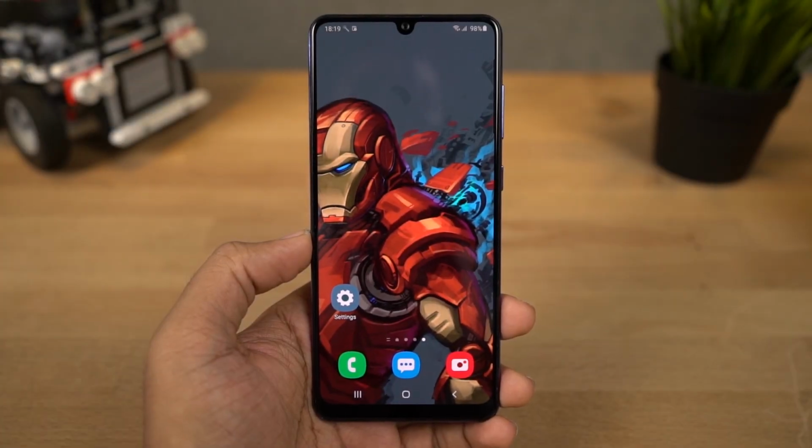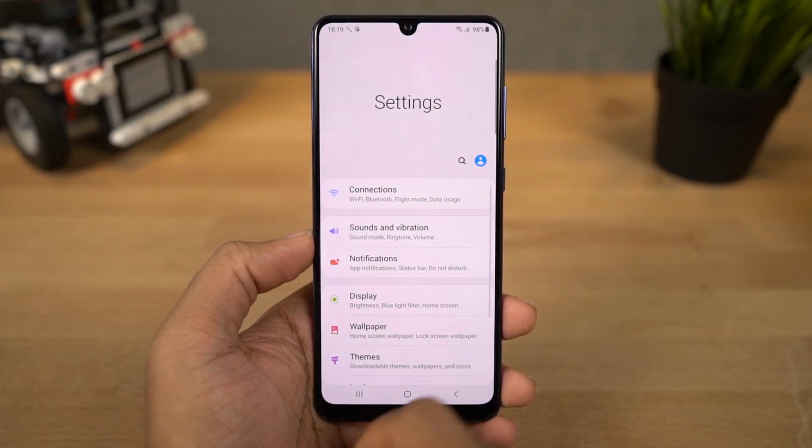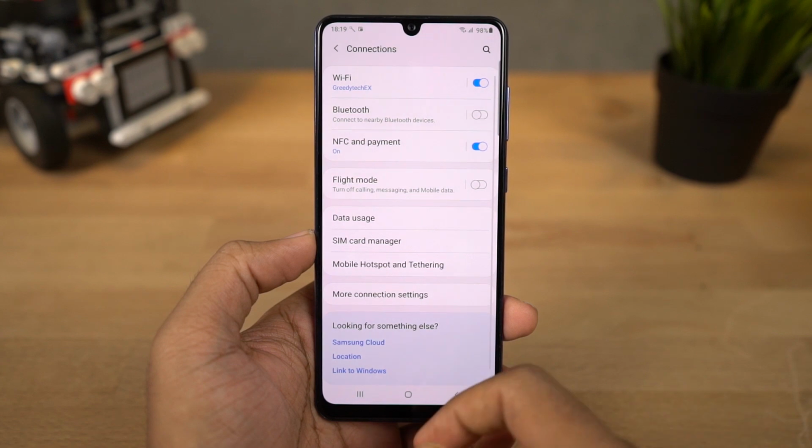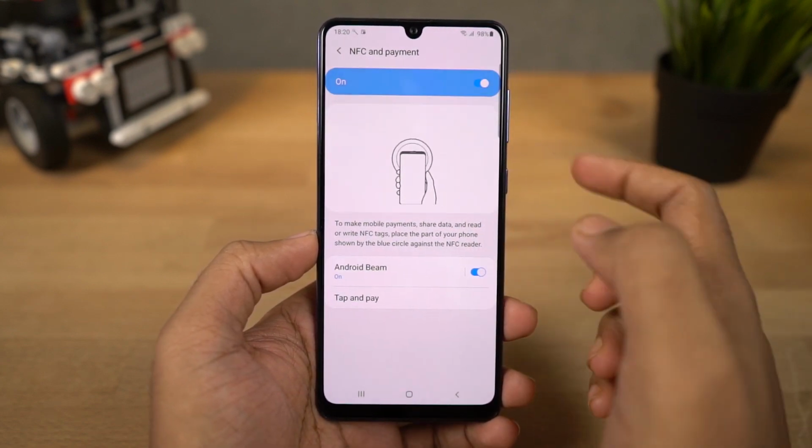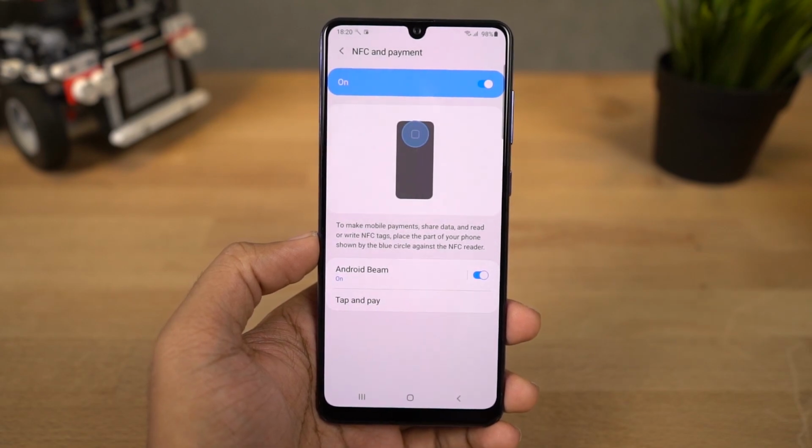Now going on next, you also get an NFC on this phone, which can be really useful for pairing new Bluetooth devices and simply connecting to them faster. It's not a big deal, but very few phones offer it, and that makes it a big deal.